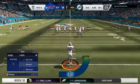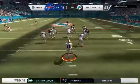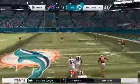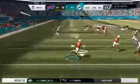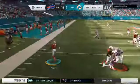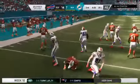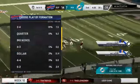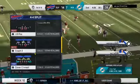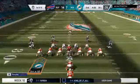The Bills send the punter out as he's on to punt for the first time this afternoon. He steps into this one, and this is a rocket. He'll field this at the 5. An excellent return that time, 26 yards. And it'll be Dolphin football. First down Miami as they get set to start the drive.